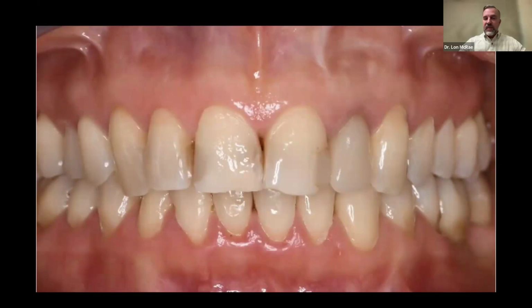When you're looking at something like this, the telltale sign of an implant is usually the gingiva. A great ceramist can make it look very similar to the natural teeth that are around it. But when you look at the gingiva and the bone, that is a problem. So have you spotted it yet? Have you seen the problem? Let's go through it.